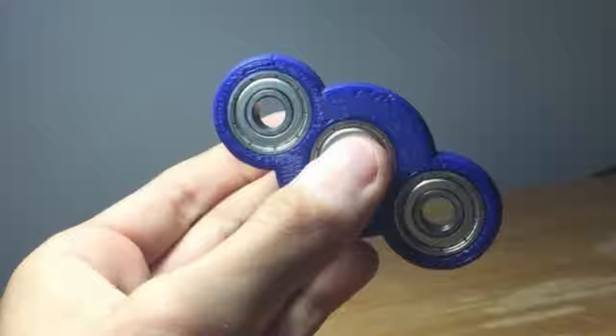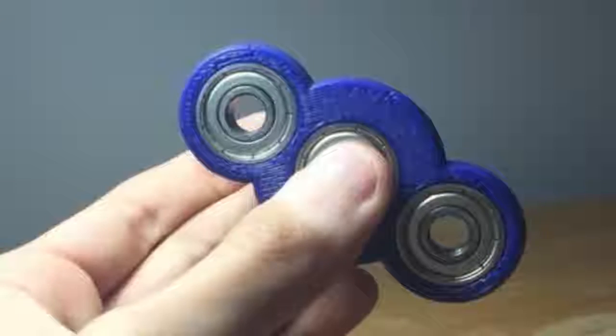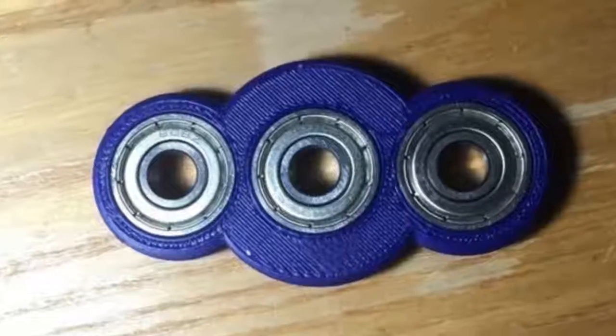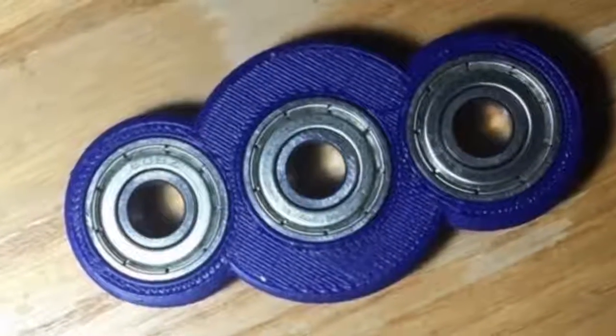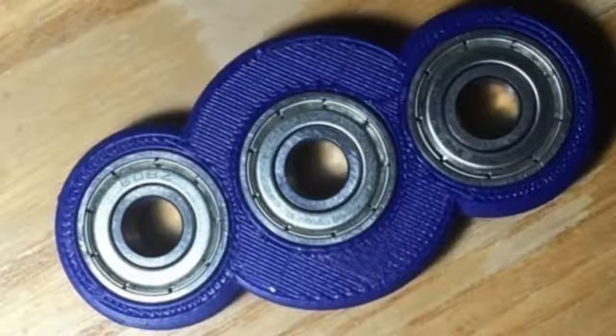Customizable hand spinner. We like this tactile fidget toy for its cloud-like design, but the designer has helpfully bundled 5 different variations in a single package, which can accommodate anything from 1 to 5 different skateboard bearings. Print them all and see which one suits you best.